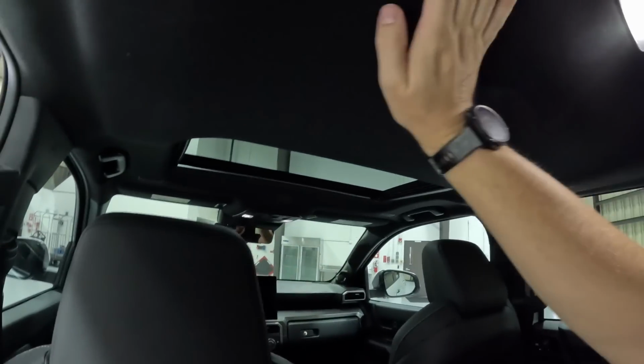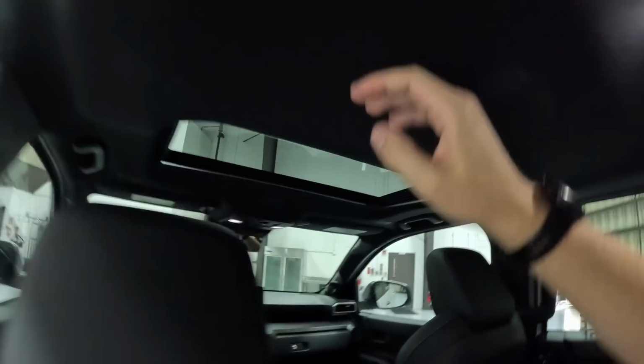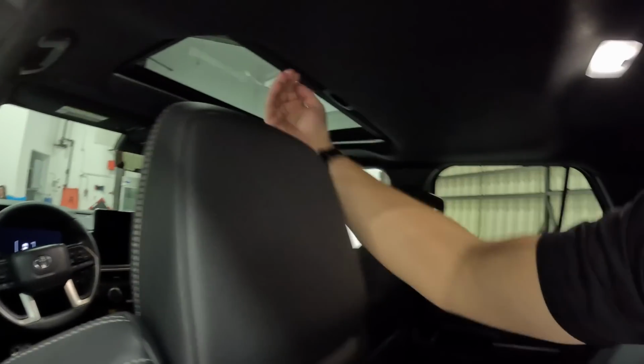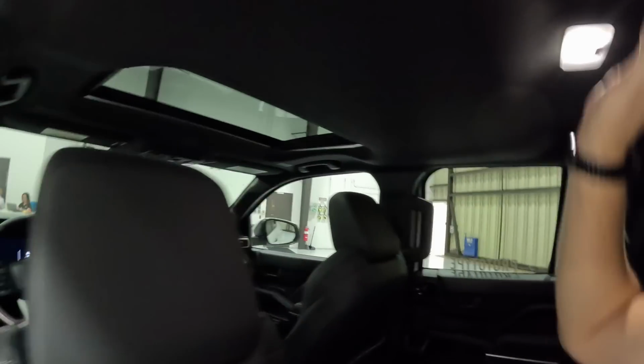Now, I believe there might be some models that don't have the sunroof. You can see this kind of bubble. I know it's kind of dark in here, but there's a bubble where the sunroof would retract into. And that makes me feel a little bit claustrophobic as this kind of sinks down and cuts into the breathability here on the interior, something where the Land Cruiser feels much more spacious on the inside.